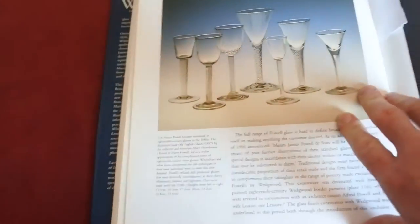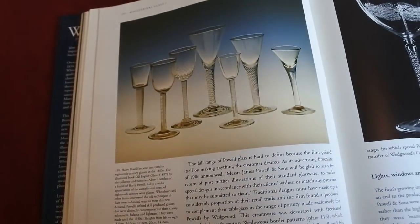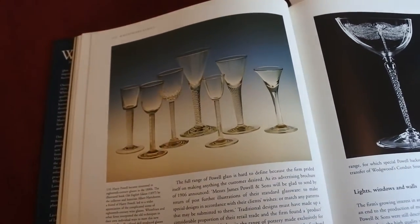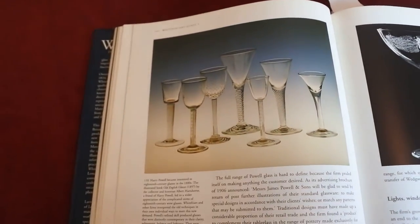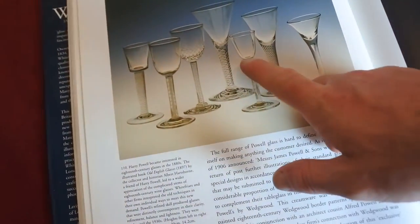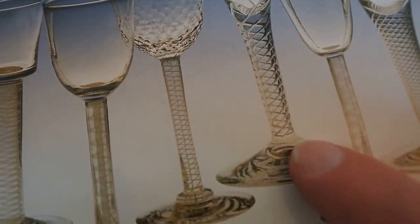Now, we get to a section I wanted to mention. Now, I've done a video on 18th century drinking glasses. Showed some cotton twists, some air twists, and other versions. Now, Whitefriars, you see, if I zoom in here, you can see the cotton twist in the stem there, and you have the air twist in this glass here.